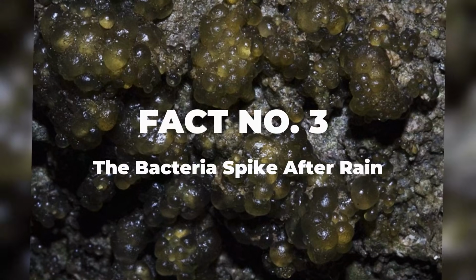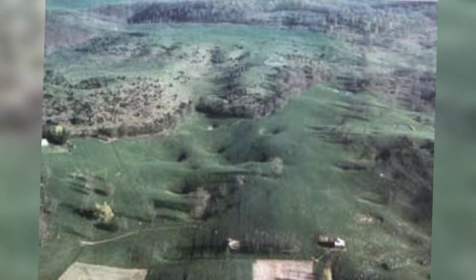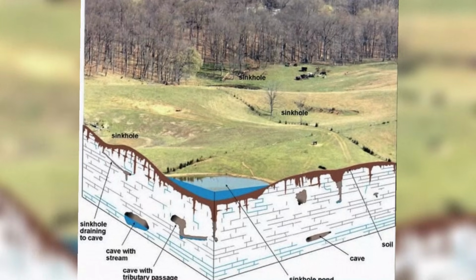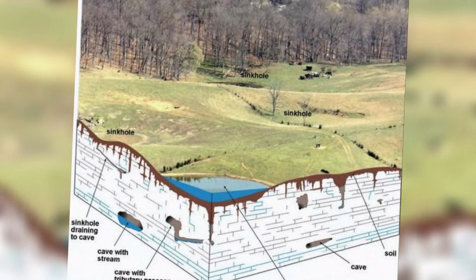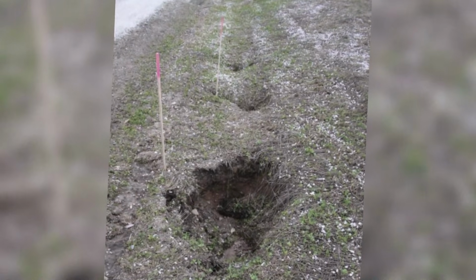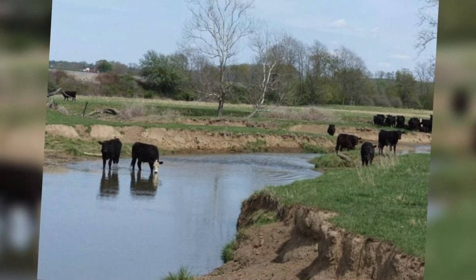Fact number 3. The bacteria spike after rain. We often think of spring water as pure and clean. In limestone country, known as karst, that is a dangerous assumption. Karst ground is full of sinkholes. These act like funnels. When it rains in Virginia, water doesn't filter slowly through the soil. It rushes straight into the cracks. That means anything on the surface goes underground fast. Cow manure from a farm, oil from a road, fertilizer from a field.